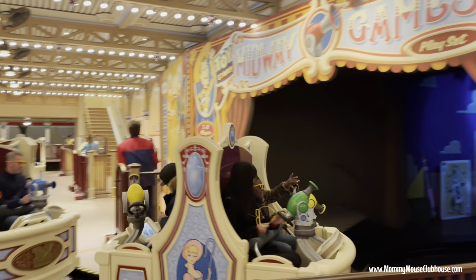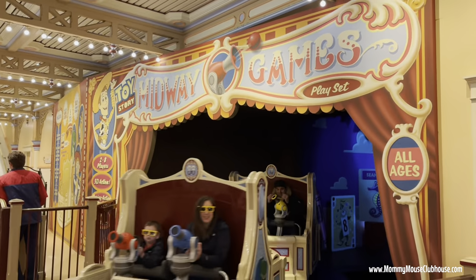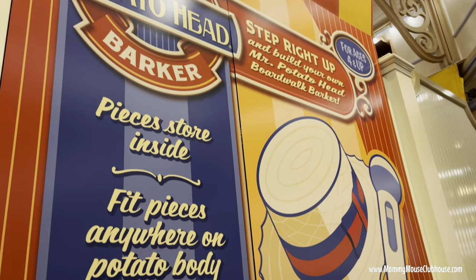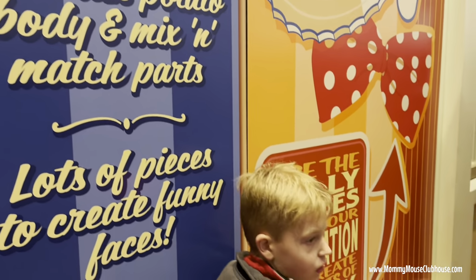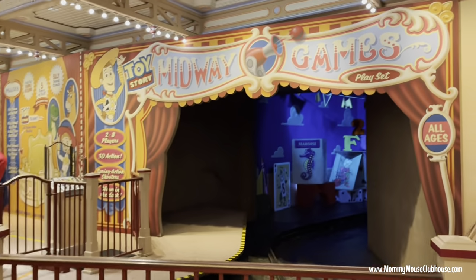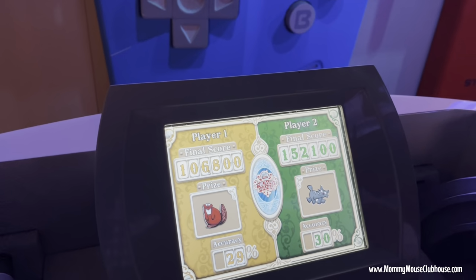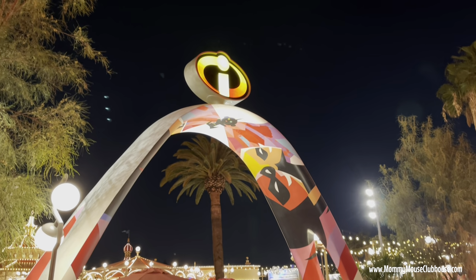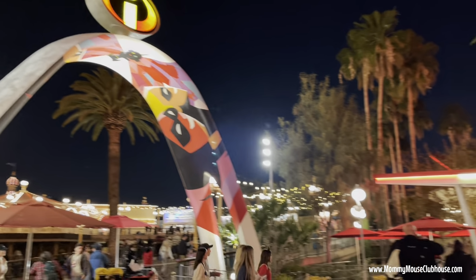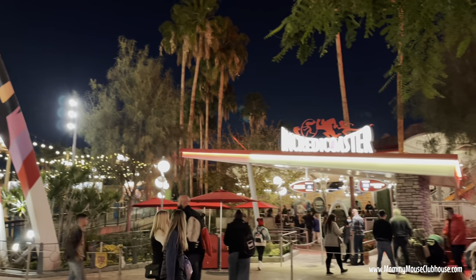After dinner, it was our Lightning Lane return time for Toy Story Mania. My kids always have a great time on this ride, but I always seem to get the lowest score. We then rode Incredicoaster for the second time. This time the line was so short, there was no need for the single rider line.